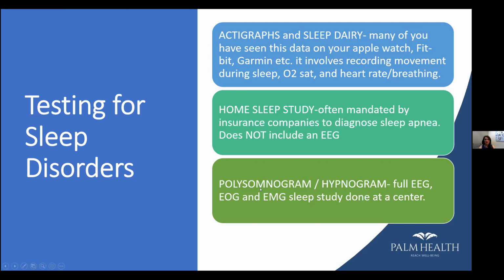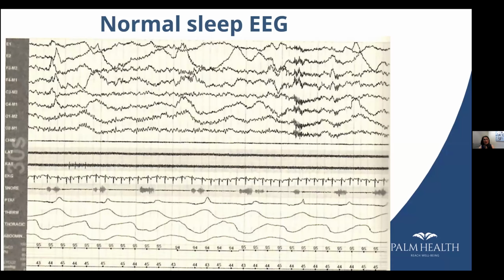A true sleep study is called a polysomnogram, and it involves three components: an EEG, an EOG, an electro-oculogram measuring eye movements, and an EMG measuring muscle movement, in this case, chin and your leg movements. The data from your polysomnogram can be put into a computerized algorithm known as the hypnogram, and you can actually see your sleep waves. So let's look at one. Not that you're going to be reading your own, but it's interesting to know what you're looking at. It looks like gobbledygook, but it's not.